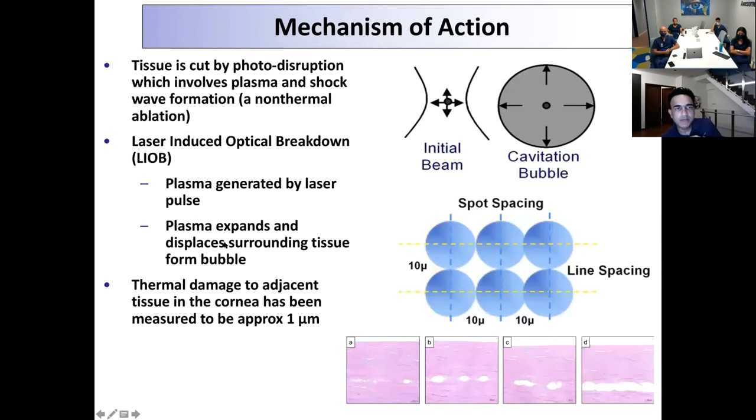So the femtosecond lasers work based on this principle of photodisruption. What that means is you get something that we call laser-induced optical breakdown. So you have an initial beam or pulse of laser fired into, say, a tissue or into water or something. And what happens is around that area, a cavitation bubble is formed. And then you get an expansion and then a collapse of that bubble itself.